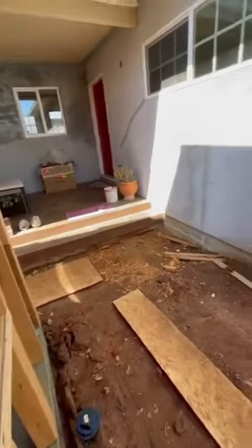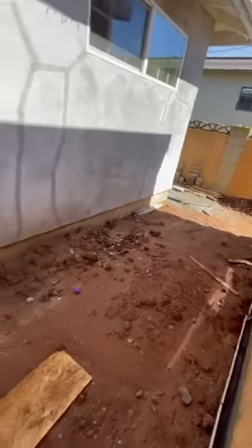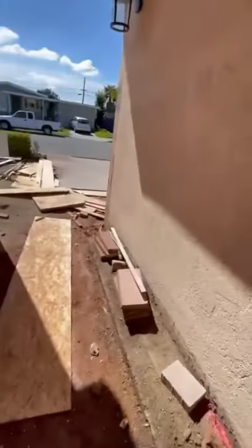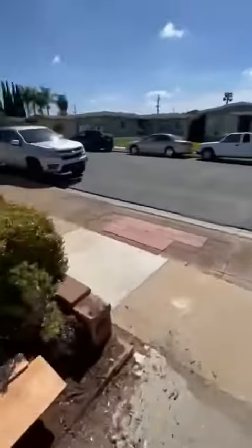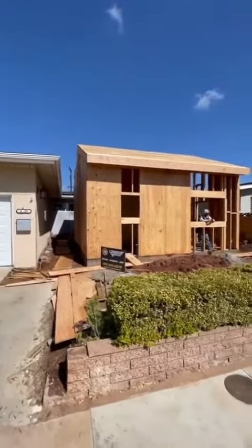We kept about 7 feet space from the ADU to the main residential. And the same space over here. Work in progress.